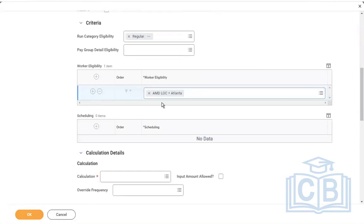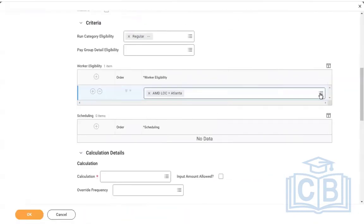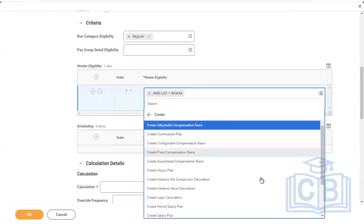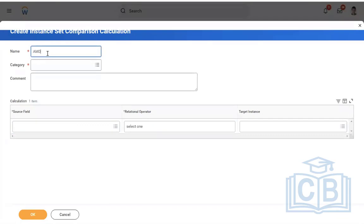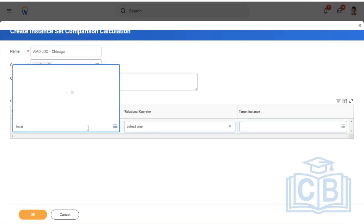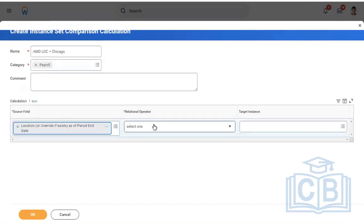Now one location hierarchy, one location we created. Let's create another one, Chicago. Okay. Related action. Create. Instance set comparison calculation. Name it AMD. Location equal to Chicago. Category payroll. Location. Period end date. Relational operator. Chicago.